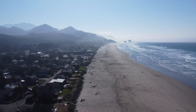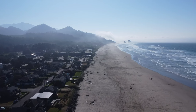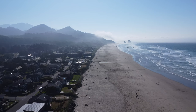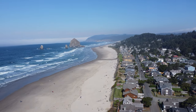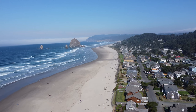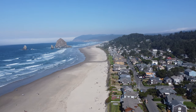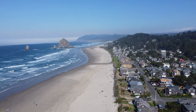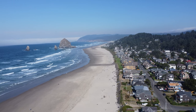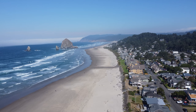What you're looking at now, we're facing south. Heading south, this area is actually known as Tolovana Park. And then if you continue on, you'll get down to Arch Cape. Now we're facing back north. That landmass that you can see beyond Haystack Rock off into the distance in the horizon, stretching out into the ocean, that is Tillamook Head, which is where Ecola State Park is. And just on the other side of that is going to be Seaside.